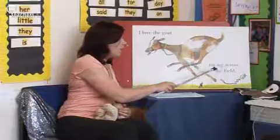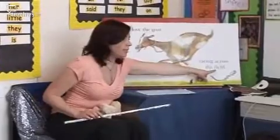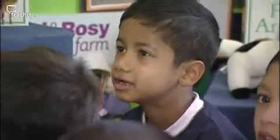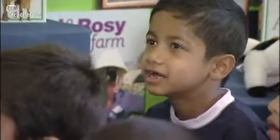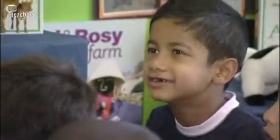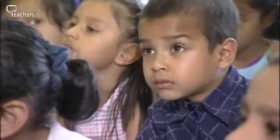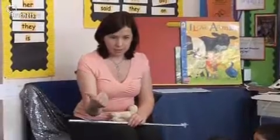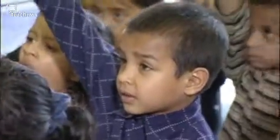I love the goat racing across the field. Aslam, how did you know this word said field? Because you got a foot. Well done. And what can you see on the ground? Grass. Can you say that in a sentence, please? I can see grass. Well done. Fantastic. It's your turn to tell me what you can remember. Okay. Which animals did we see in the book and what did they do? I love the way that some of you have already thought.